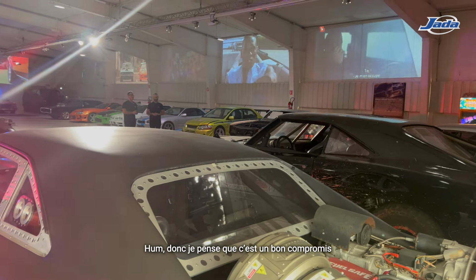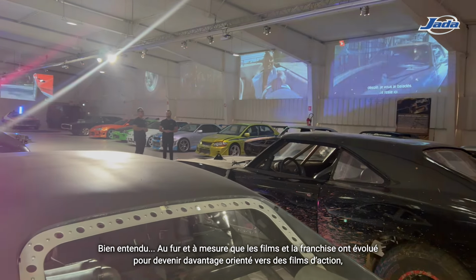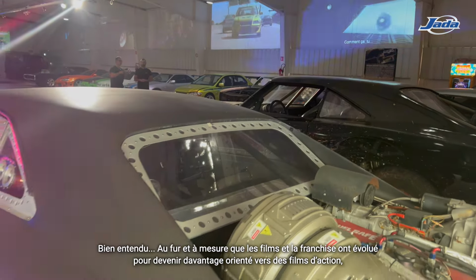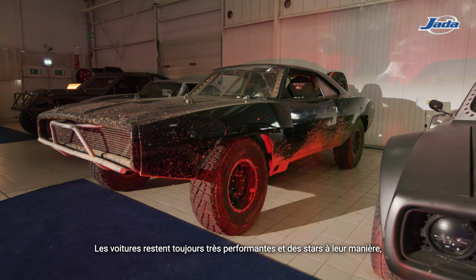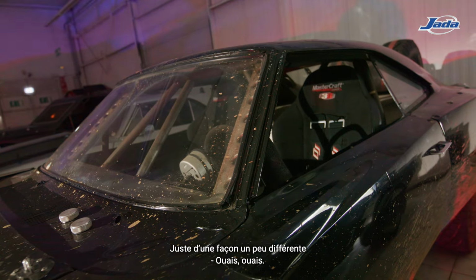So I think it's a fine compromise where, sure, as the movies and the franchise have progressed towards becoming more of an action oriented kind of movie, the cars are still very much capable and stars in their own way. Yeah, just a little bit different. Just in a different way. Yeah.